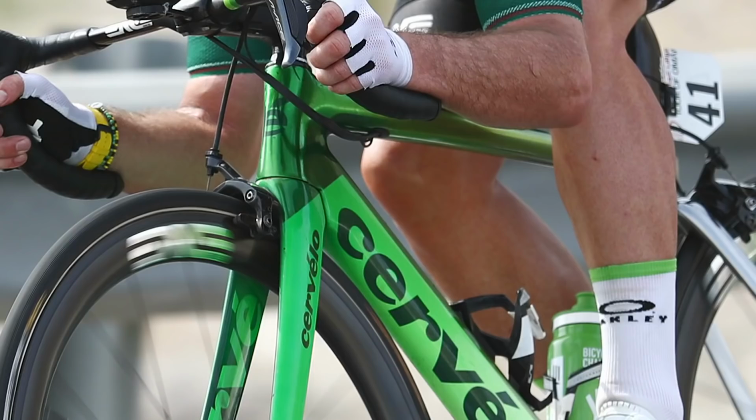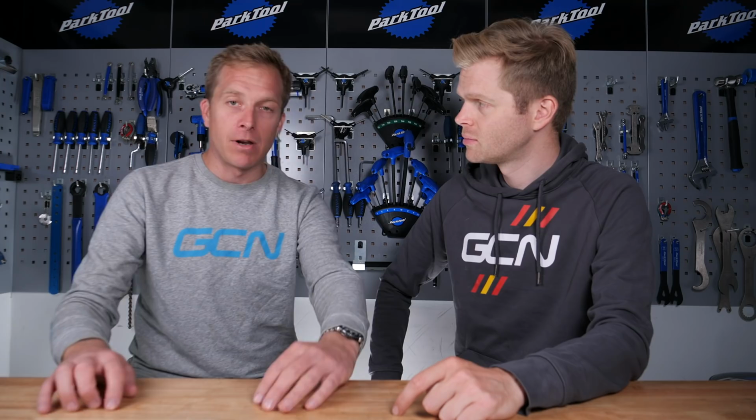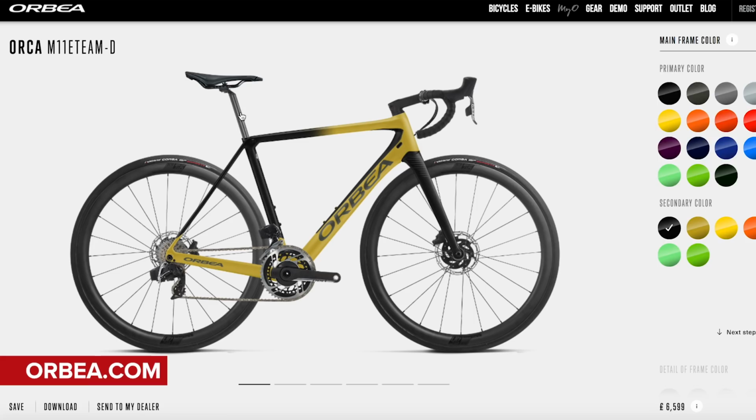Yeah. Now, funnily enough, in my infancy at GCN, back before GCN Tech even existed, we had a little competition. You weren't even here, but it seems like you've been here a lifetime. Back in 2017, we had a competition with Orbea and using their Mayo program, so it's custom paintwork. My design won. And it didn't just win among the office, because I could have bought those votes, it was the viewers who voted for it. So I know a little bit about designing my own bike.